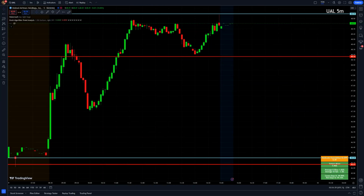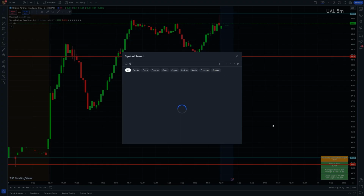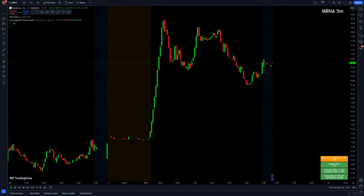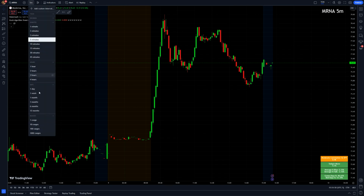And we are looking at ticker symbol MRNA, Moderna. I'm sure a handful of people remember this one, especially from the 2020 days. Look at the weekly chart on that, Tom. That is quite the run there.